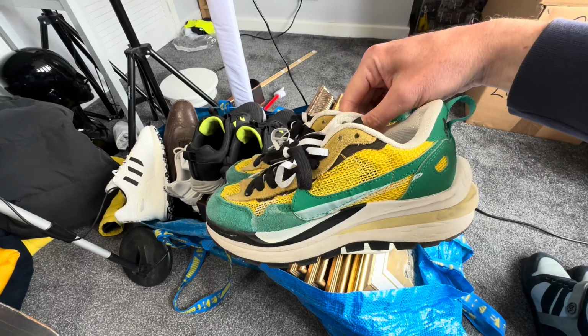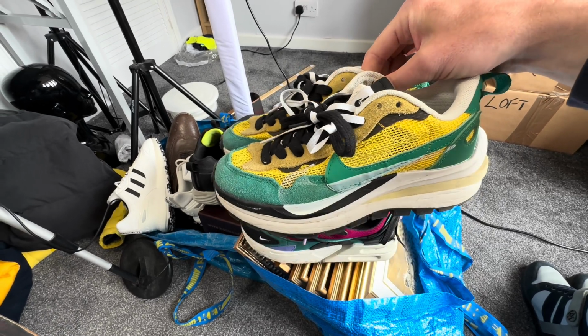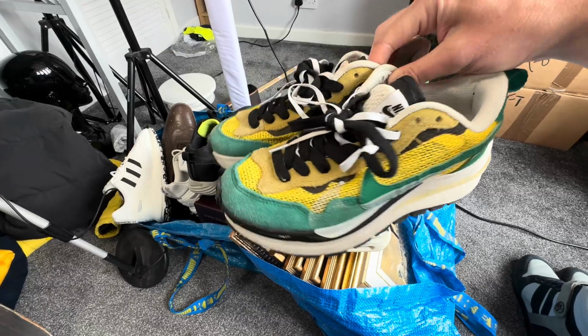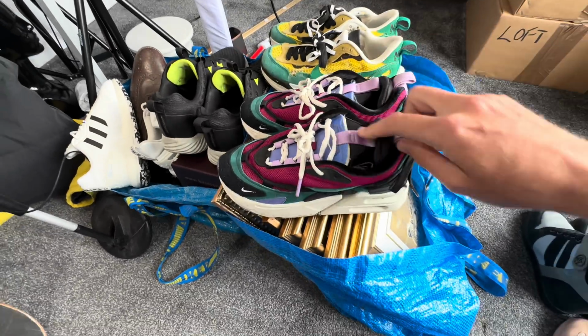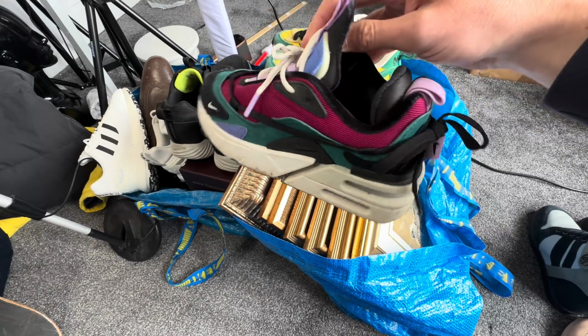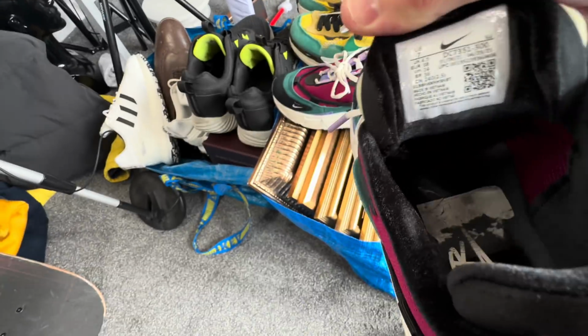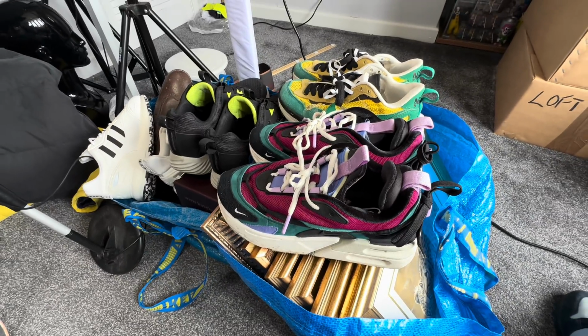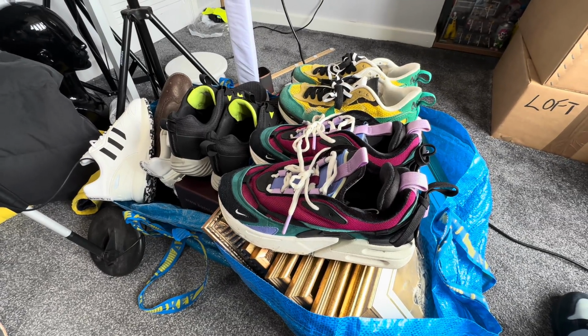Same with these. I think these are Vapor Waffle Sakai's or something like that. I can't remember these, some kind of Nike Airs, but I can't remember the actual name of them. But I'm not sure on these, just because the price I paid was £9 each.